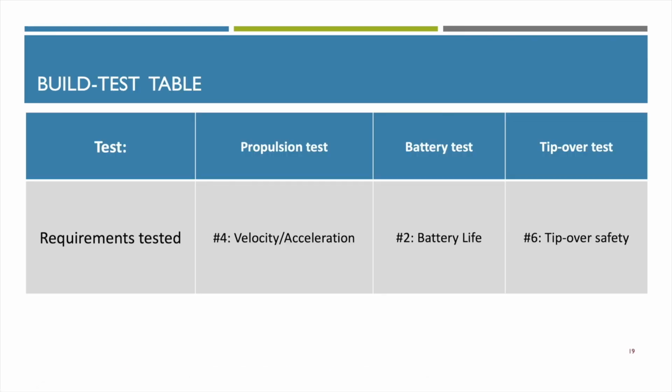Shown here is a table with the 3 verification tests that we performed along with the requirements that were tested. The 3 tests are the propulsion test, the battery test, and the tip-over test. The propulsion test verified the design can propel the estimated load with the required velocity and acceleration to verify requirement 4. The battery test verified that the battery would last for the length of 1 sled hockey period and satisfy requirement 2. The tip-over test was designed to verify that the gyroscope, which is embedded in the enclosure, would be able to cut off the power to the motors when the sled is tipped past 30 degrees.